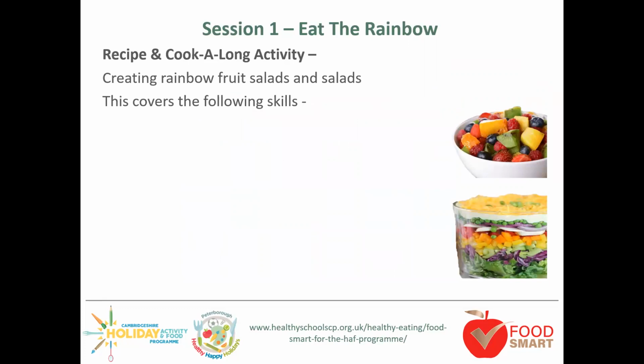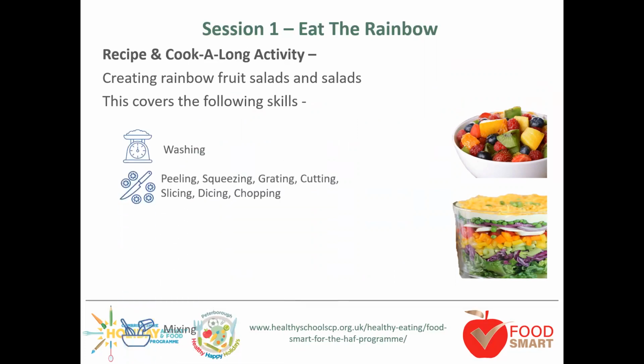And so the cook along activity is about creating rainbow fruit salads and rainbow salads. You're using a variety of different cooking skills here to be able to get across those different methods that you're using.